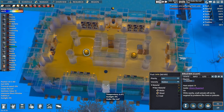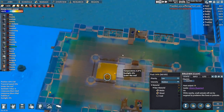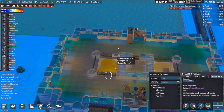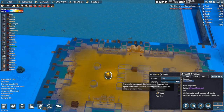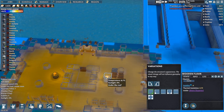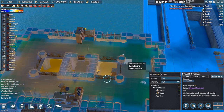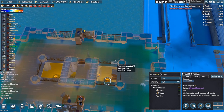Alright, so looking at the temperature, it looks like it's a little bit cold upstairs. We can probably turn up the temperature downstairs and get that all sorted out. So we'll set the intensity to high for both of these, and we'll see if that helps. It's about 2 degrees up here.